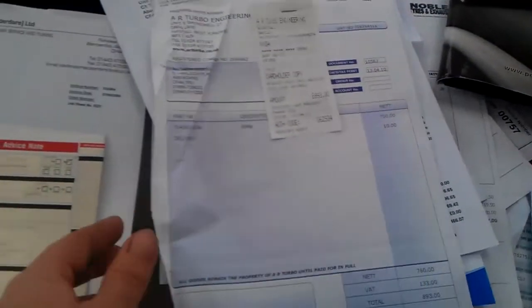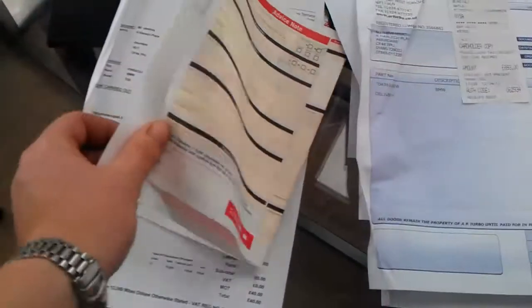This is a particularly chunky bill back in 2010, April, £893 of turbo engineering. And have I missed a bill for that? I think that's the one actually. There we go. Fit new turbo supplied by customer, which is that there. So there was nearly £1,400 spent on the turbo replacement.